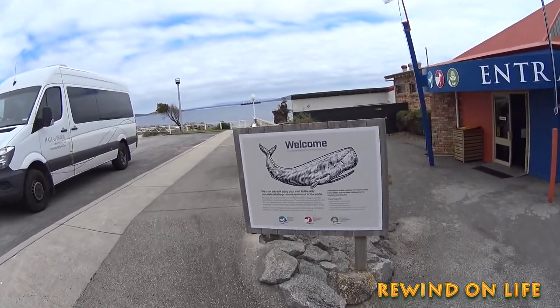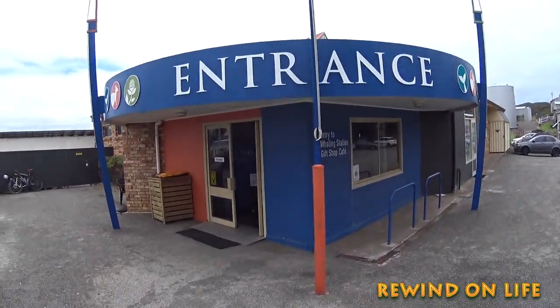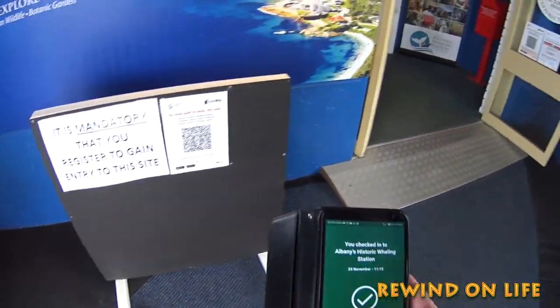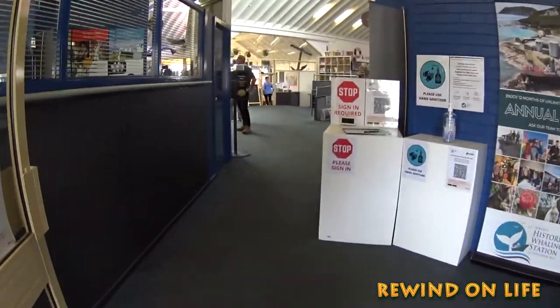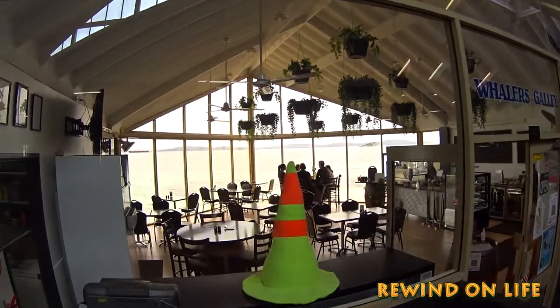Welcome to Albany's historic whaling station. Entrance. Check it out. Okay, checked in at Albany's historic whaling station. That's a cool view, isn't it?